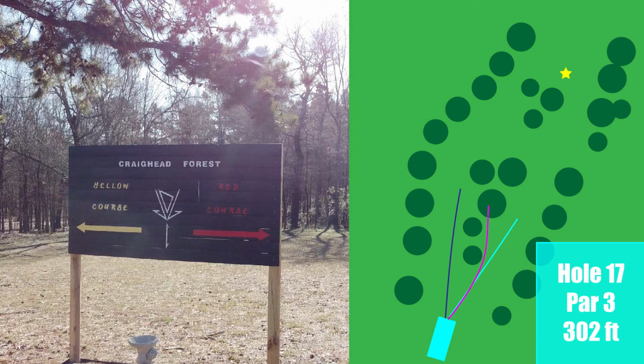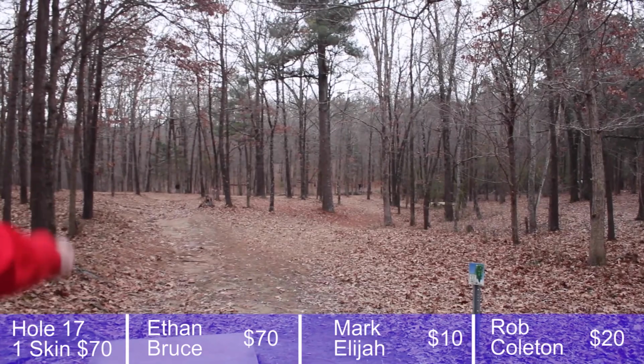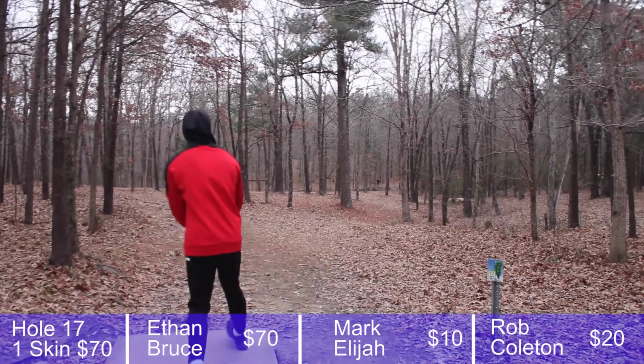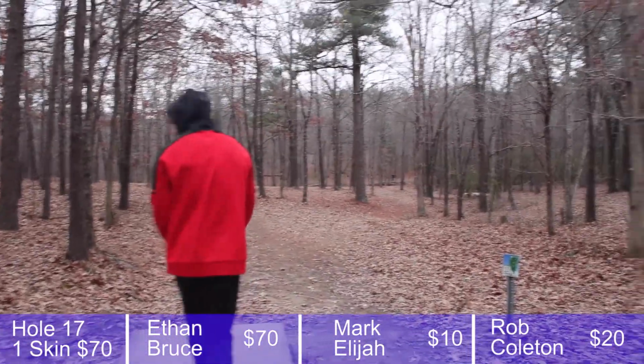Pushing on to hole 17, par 3, 302. You got 3 different lines. Both your blue lines there are your more normal routes, and then that pink line, that flex shot through the trees, is maybe your more local route. I would expect to see all 3 of those shot selections taken here by this card.